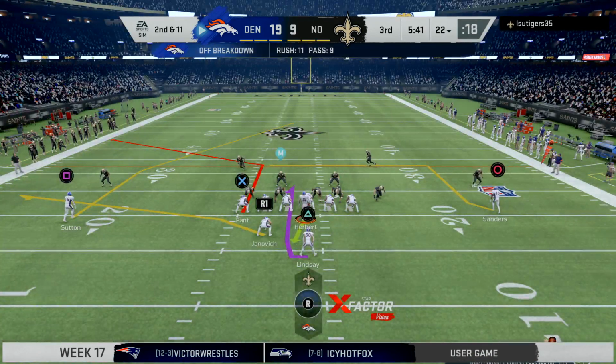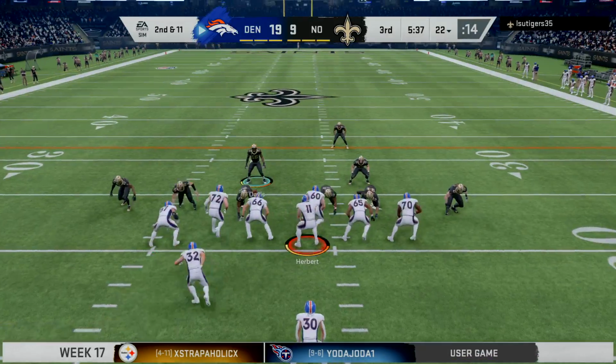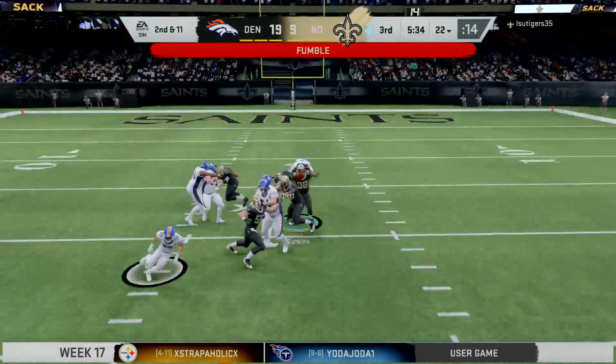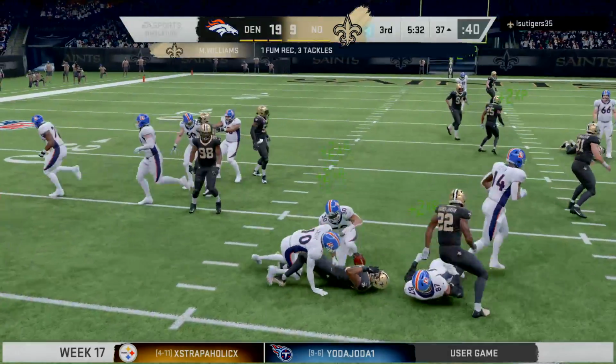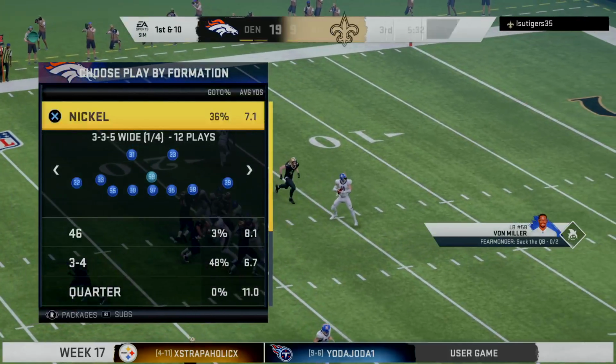After the loss to start out, here's 2nd and 11. Nowhere to go here. He lost the football. And this is picked up by the Saints. And they finally put an end to this return, but not before he's all the way down to the 37.